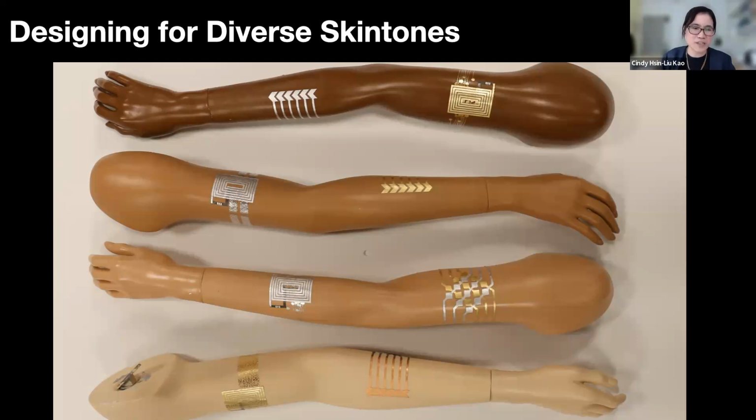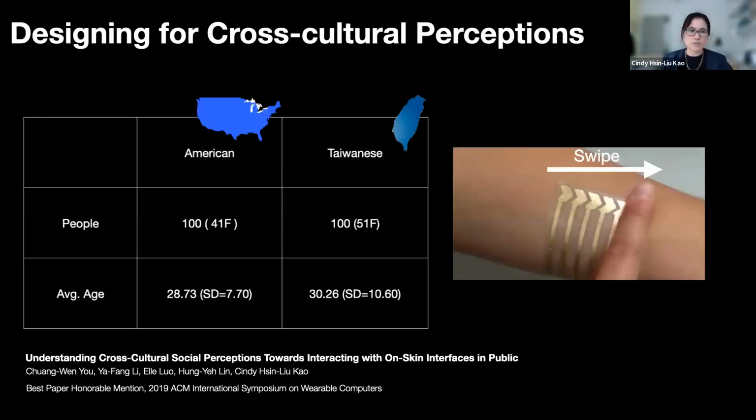And so back in 2016, we actually developed an approach to create mannequin arms of different skin tones, because we thought it was so important to understand how these on-skin devices also look, and are presented in public, to people from different backgrounds. And you can see how some of these issues start to mirror the concerns in the makeup industry, right? And so I think it is very important for us in developing these devices to really think about these considerations.